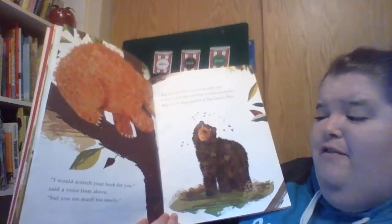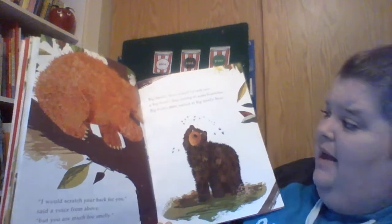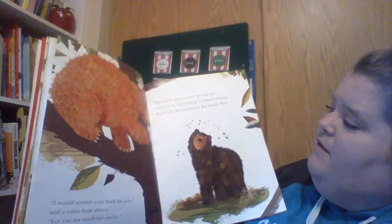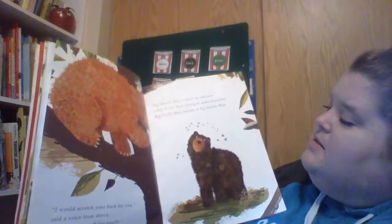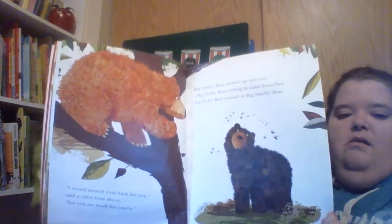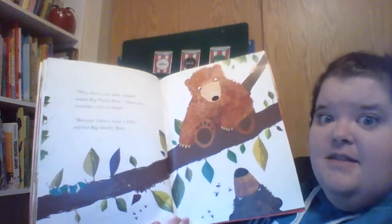"I would scratch your back for you," said a voice from above, "but you are much too smelly." Big Smelly Bear looked up and saw a big fluffy bear sitting in some branches. Big Fluffy Bear smiled at Big Smelly Bear. Oh. Do you think they're going to be friends?